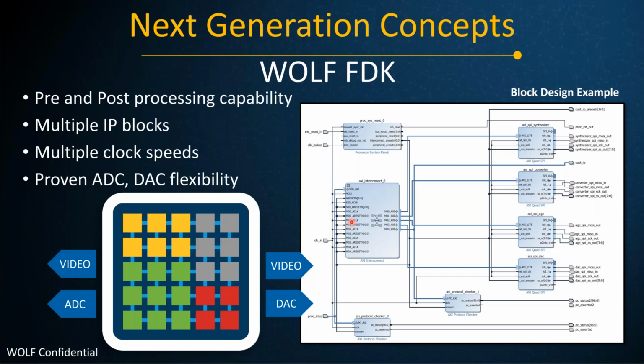So now that we've gone through what Wolf is doing, how we're combining FPGAs and GPUs together, I wanted to quickly touch on a few future concepts to give you an idea of where we're going next and where I personally would like to get feedback from all of you. We're currently working on something that we call our FGX FDK. It's a way for Wolf to pack our IP up in a particular Wolf hardware design, and give integrators and end users the ability to add their own logic.